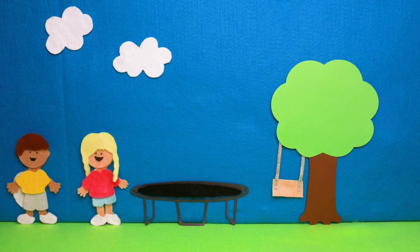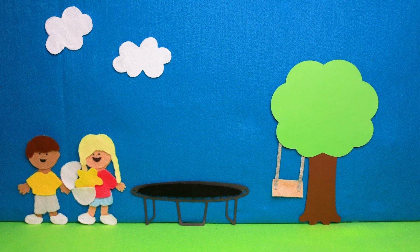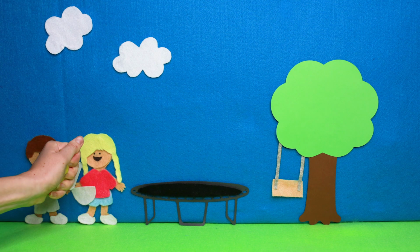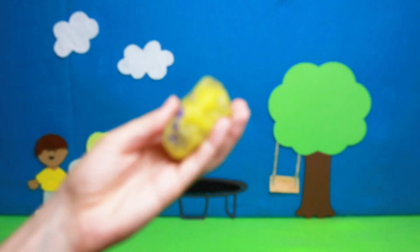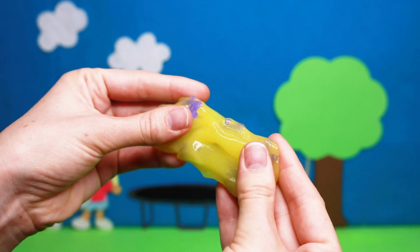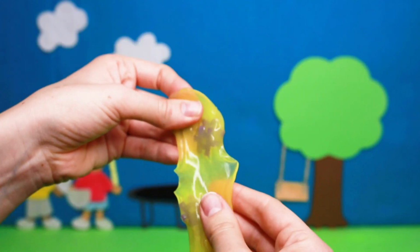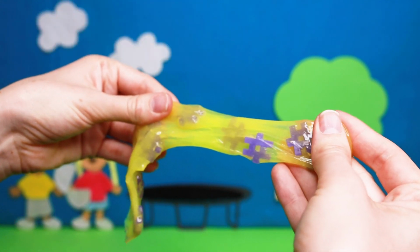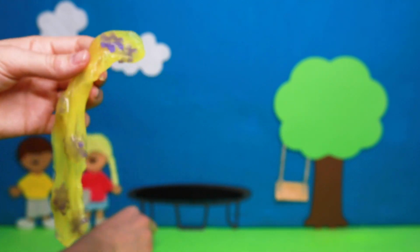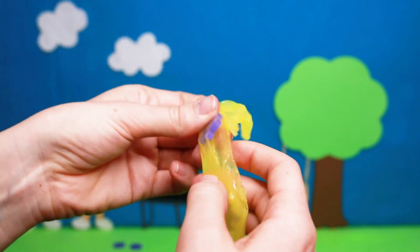Cool dance, Lulu. Here's one last surprise egg. Let me guess. Oh, I knew it! Slime. It was full of yellow slime this time. I can see some more surprises. Let's stretch it to see what we can find. Oh, cool! I found a purple puzzle piece. It's full of them! Let's see how many we can find.